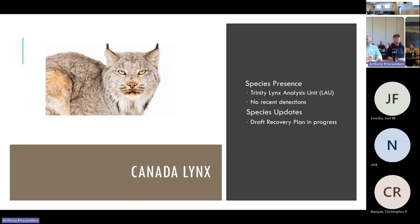So for Canada lynx, there's the Trinity Lynx Analysis Unit, which is where you analyze that species. There are really no recent detections anywhere in that area. As far as updates for that species, there's a draft recovery plan in progress, so no real other updates on that one.